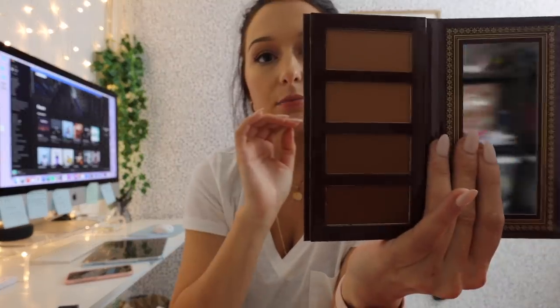And then they sent the Ace Beauty Bronzed in Paradise palette. And this has 4 different bronzers, which is awesome because it's literally tanning season again for me. So I want to be a bronzed goddess. I can't wait to try that.